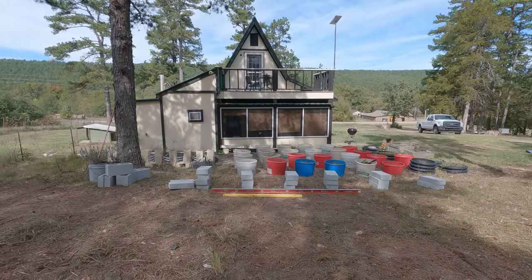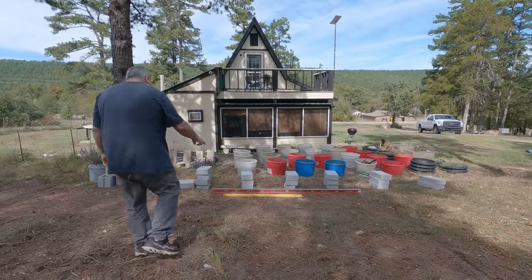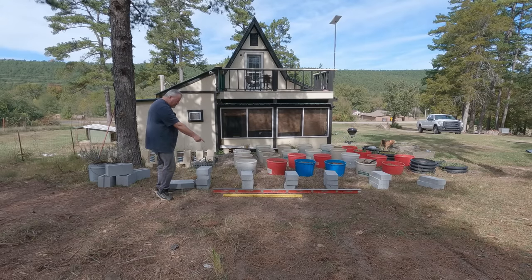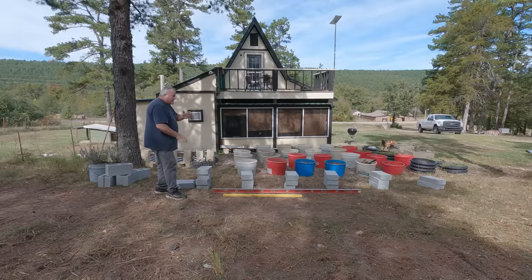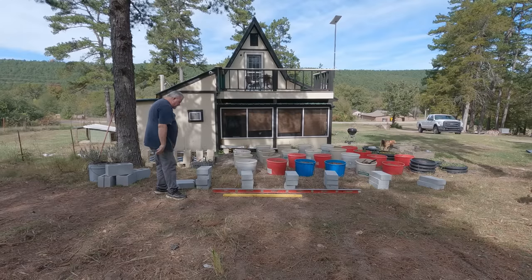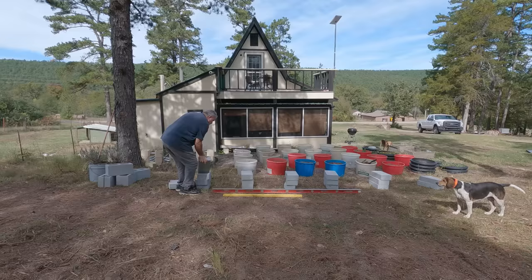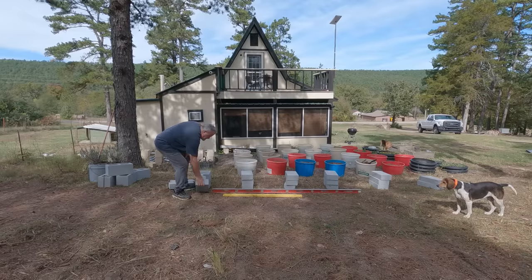All right, guys, I got my 8 foot level. I can't even see the bubbles on that level, so I'm gonna put my other level on top of that. Now we slope down this way, so my idea is to, I need to get my gloves.